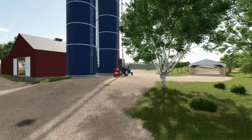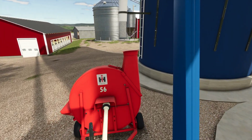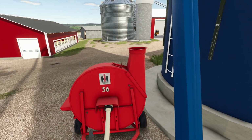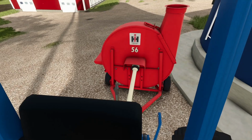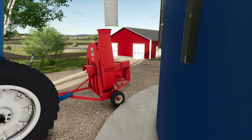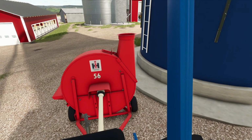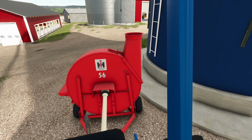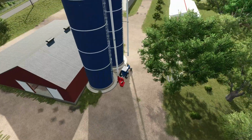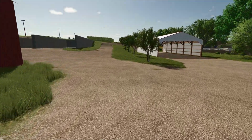So let's see. We're going to go ahead and throw this in the 20x80 just because we don't have a lot of corn silage yet. And I don't want to waste the big silo because we're going to be needing that space for our grass. So there is quite a bit of grass on here. So you can kind of nudge this to the side. There we go.